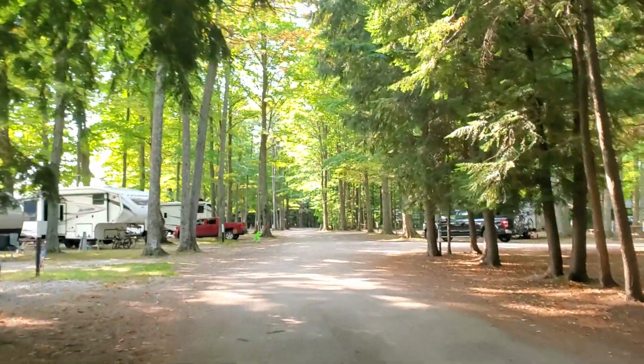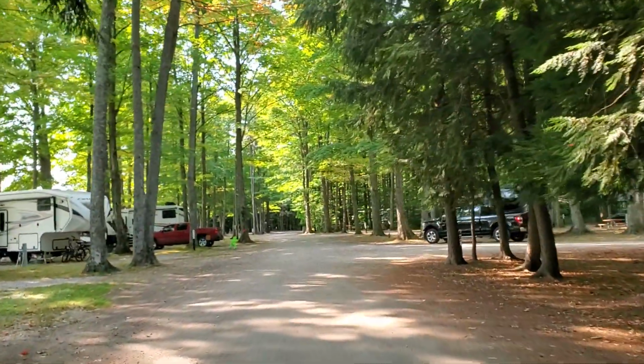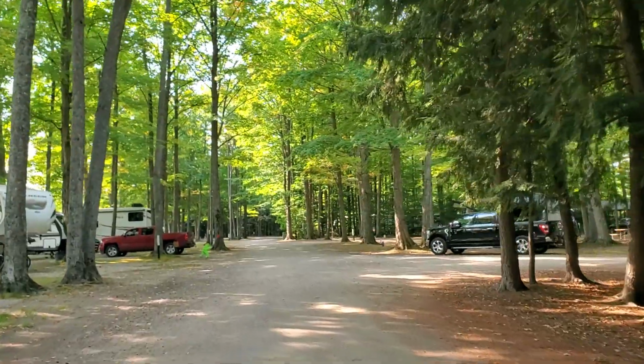As you can see, a lot of tree cover. When it's hot in the summer, you can definitely feel the difference when you get over here in the cool shade.